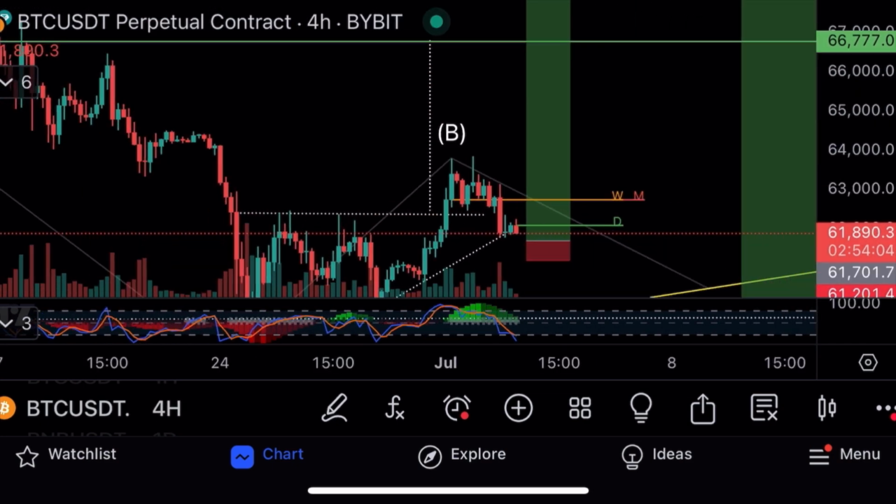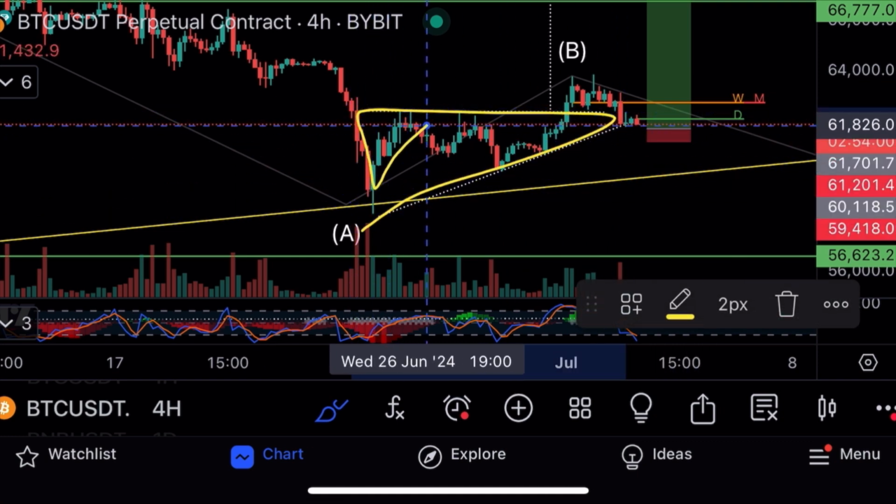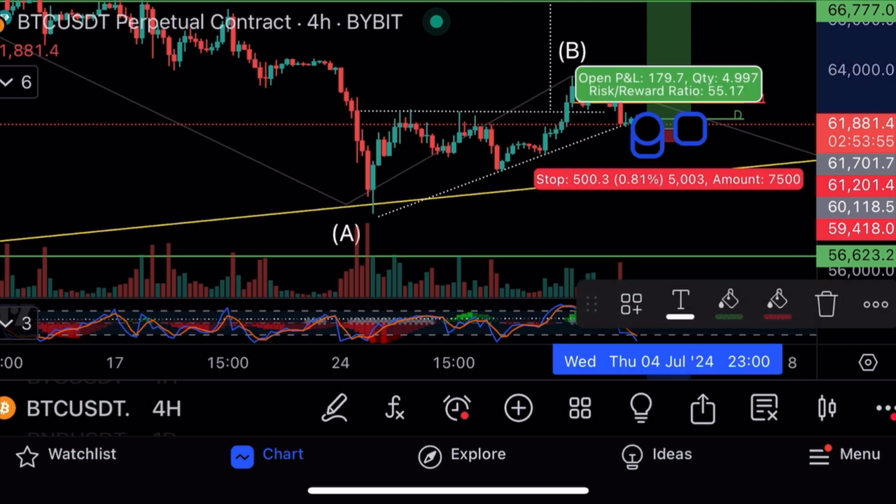Go closer. We had a rising triangle. And it built, the way they work, build pressure, it broke out, and then it's come back in, which is not so nice. It's failing.